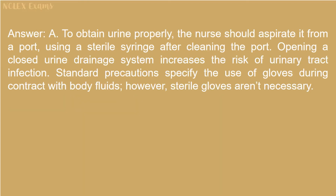Answer A. To obtain urine properly, the nurse should aspirate it from a port, using a sterile syringe after cleaning the port. Opening a closed urine drainage system increases the risk of urinary tract infection. Standard precautions specify the use of gloves during contact with body fluids. However, sterile gloves aren't necessary.